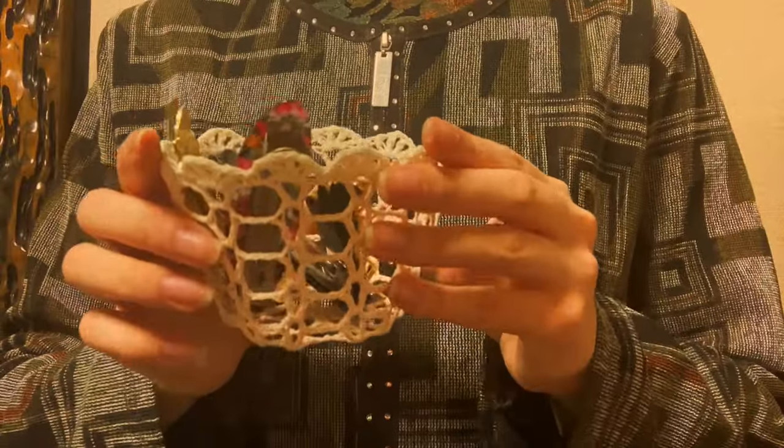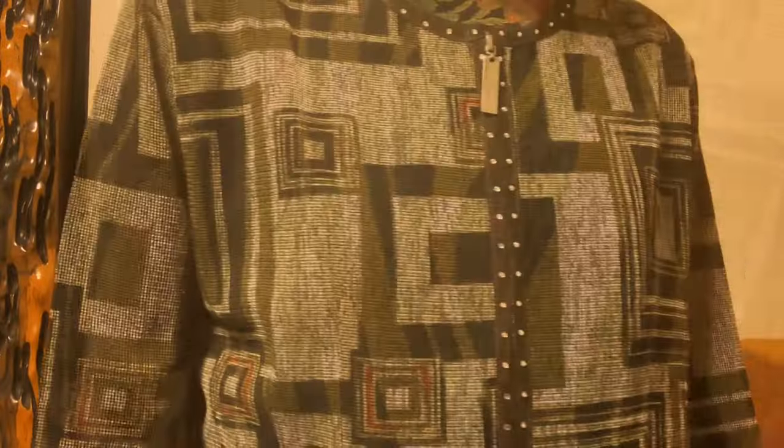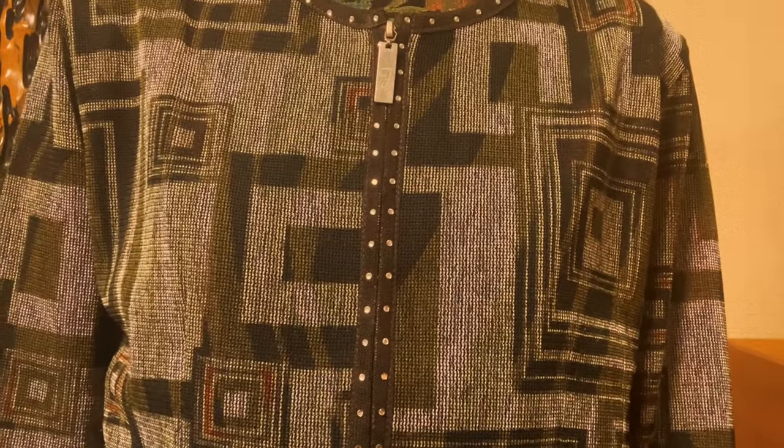These were the accessories. These are all of the items. How was it?